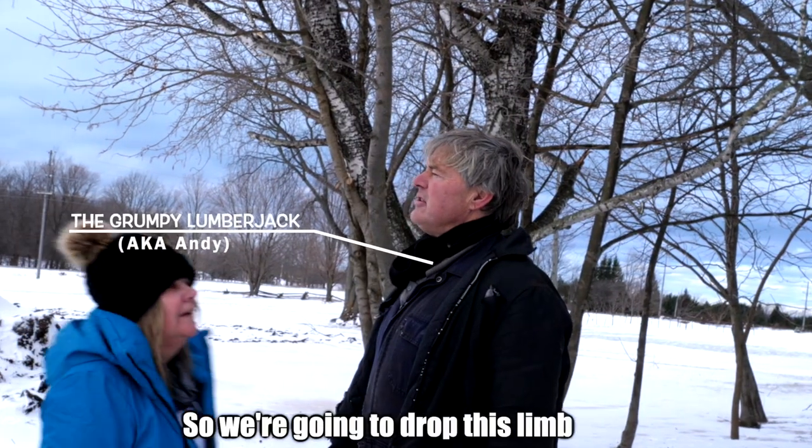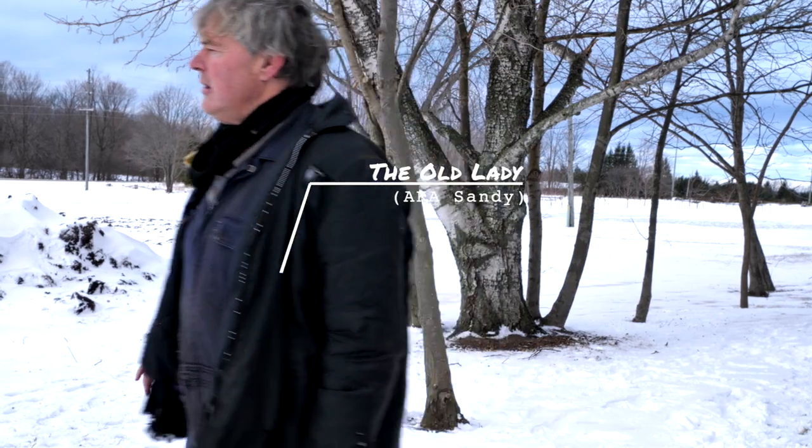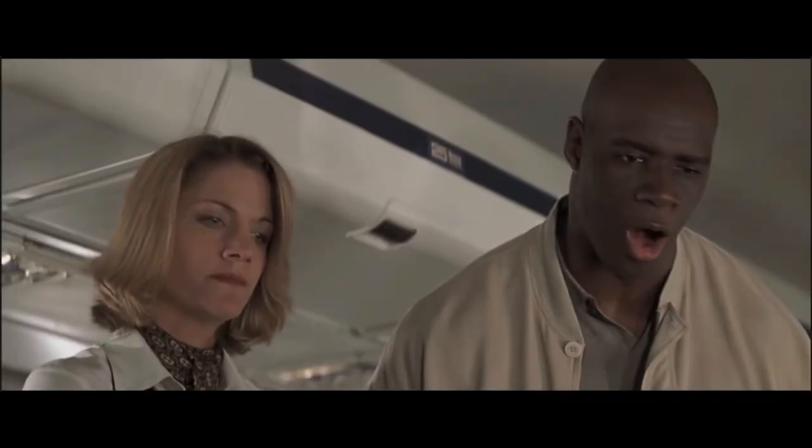So we're going to drop this limb first. Wait, I get the film there. Yeah. This limb? Yeah. Where's the tree going to fall? Somewhere down the ground. Come on, Andy, where? I don't know. We're hoping it's coming down without hitting the hydro wire over there. Calm down. I'm calm!